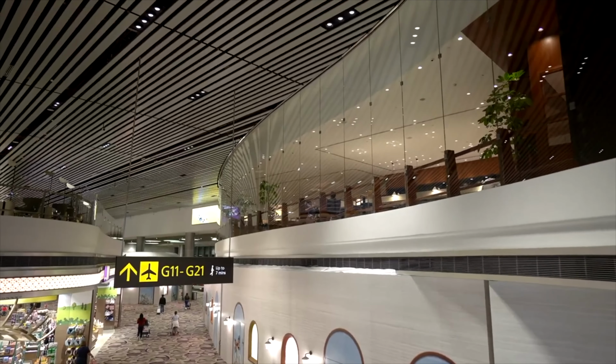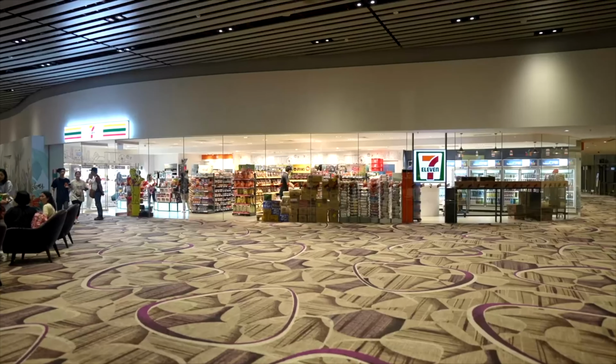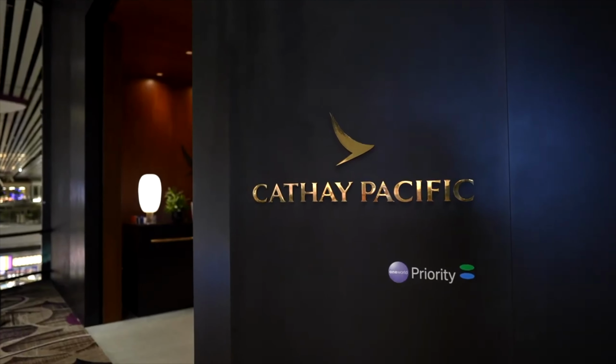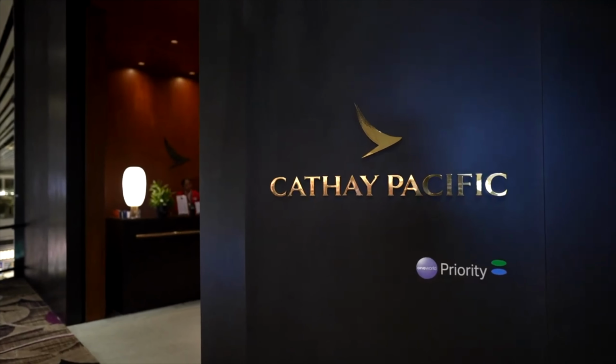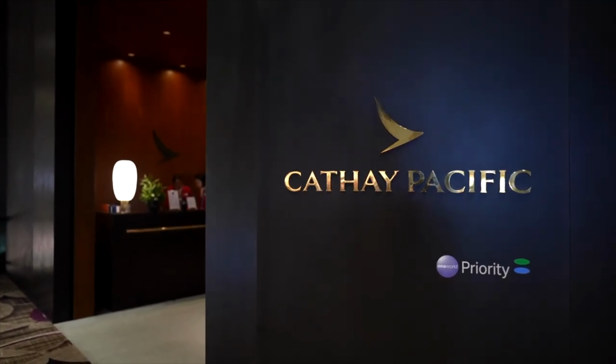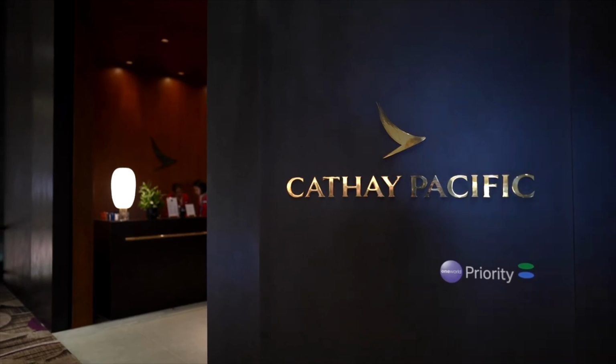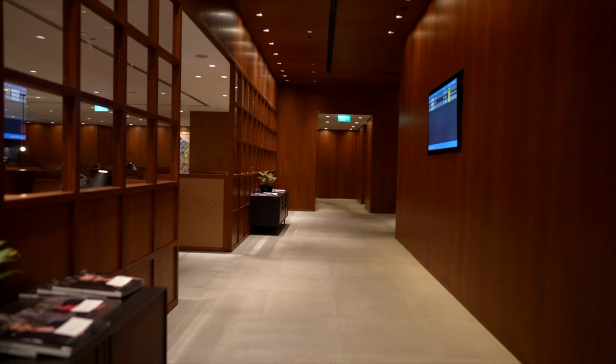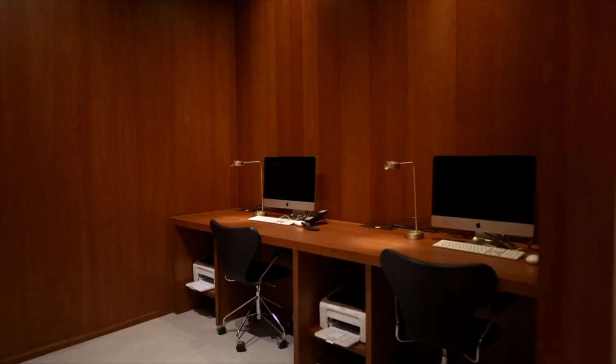Let's check out the Cathay Pacific Lounge. The lounge is located right beside 7-Eleven. And to enter, you'll need to present the invitation card that is provided together with your boarding pass. The lounge in Singapore has a similar design, concept, and spaces such as the noodle bar.